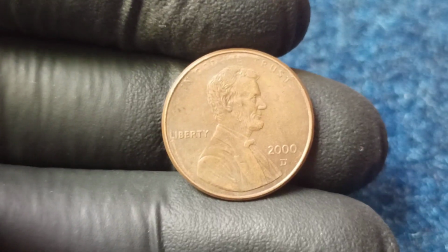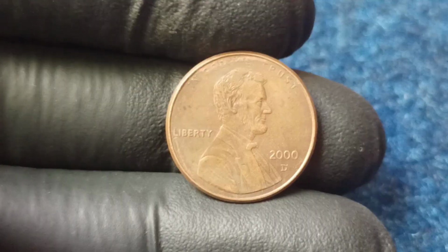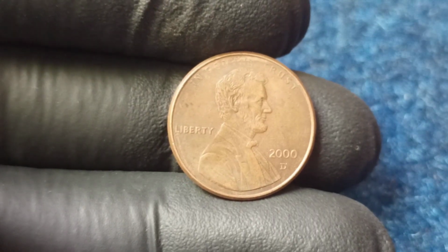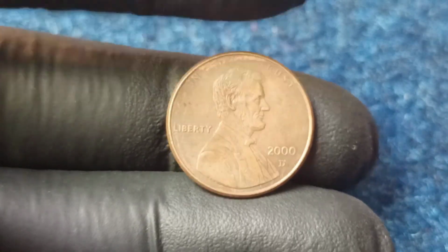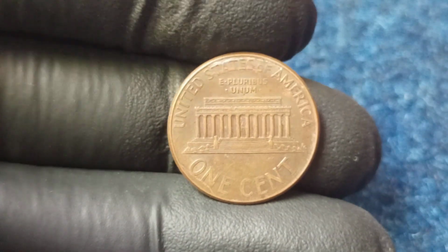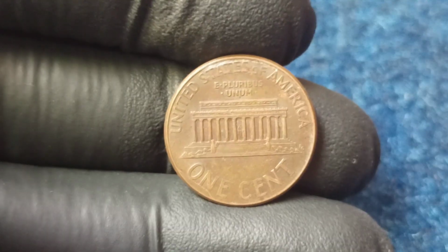Next, 2000 D1 USA coin. Have you ever imagined that a coin so small and ordinary, something that most of us overlook every single day, could actually be worth more than luxury cars, palaces, and even rare works of art?